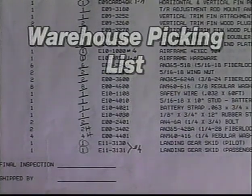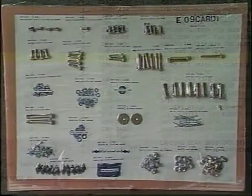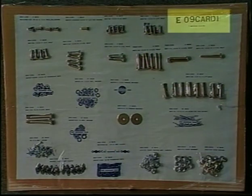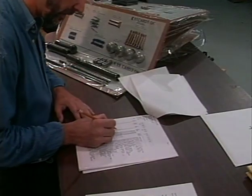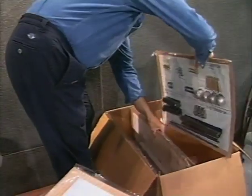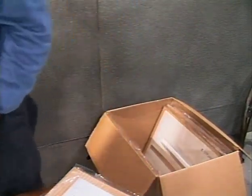This time frame allows for discrepancies to be corrected while they're still fresh in everyone's mind. Use the warehouse picking list to check off items that you unpack. The shipping department has indicated on your picking list which items are packed in which boxes. For example, E10 Card 1 Airframe hardware is located in box 1A. As you unpack the small parts cards, check off the card number only and stack these cards off to the side. After you've unpacked all the cards, verify receiving each item on the card against the picking list and place them back in the boxes in alphanumeric order. This will allow convenient retrieval and storage of the parts until you need them.